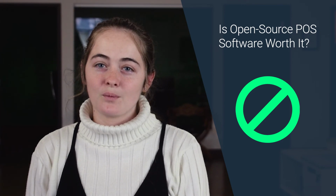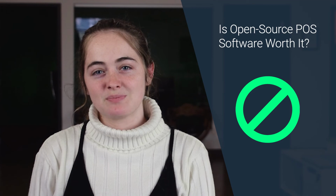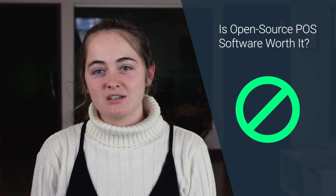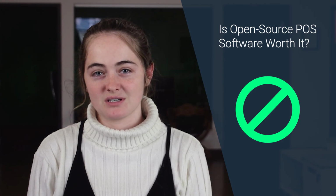So, it's time to answer the question at hand. Is open source POS software worth it? We think not. When you're choosing a retail point-of-sale solution for your small business, you want to make sure it's backed by a reputable provider. You need your software to be secure, up-to-date, and able to perform the business tasks that you need it to.